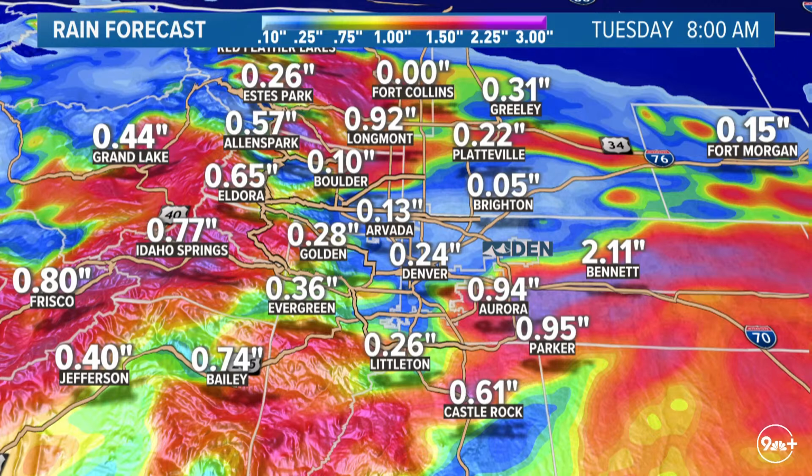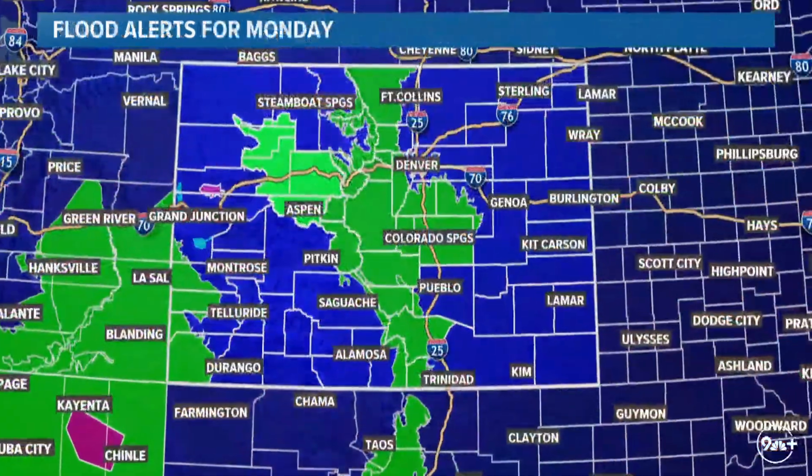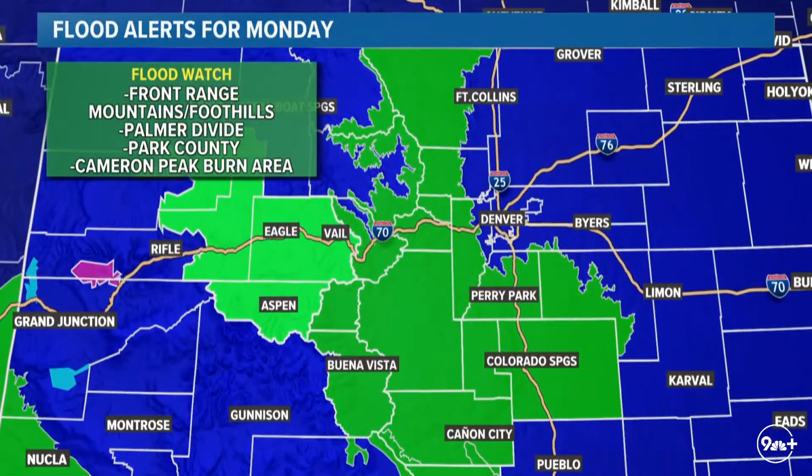What I'm trying to emphasize here is that there's going to be a few pockets, maybe 5, maybe 10% of the metro area, that ends up with these pockets of 2 inches plus worth of rainfall, and most of that will come in less than 1 hour. So again, that's the threat, that's the concern, is we get all this rainfall in a very short period of time, and that could lead to flash flooding, as we've been emphasizing.